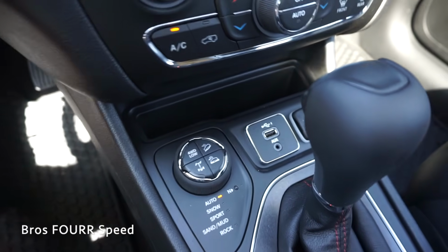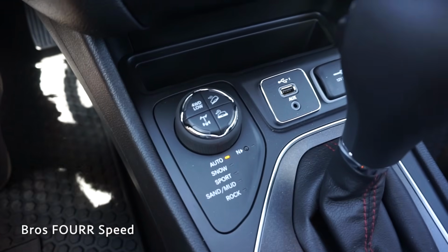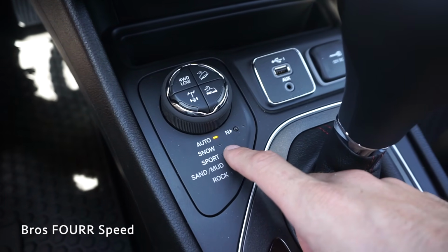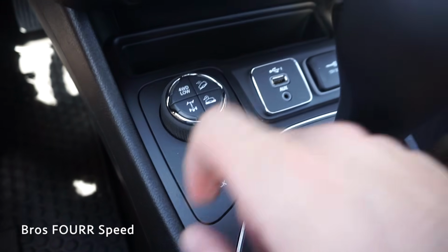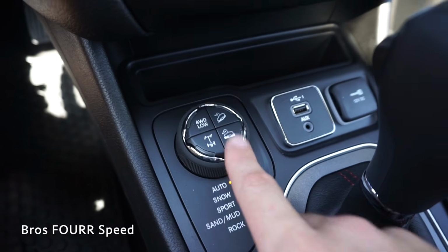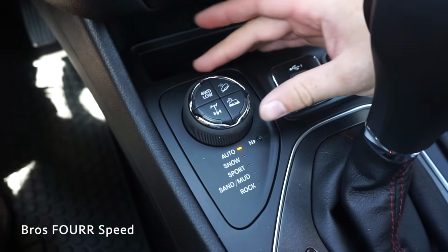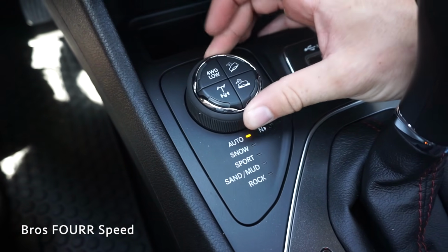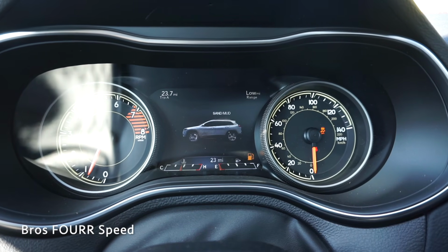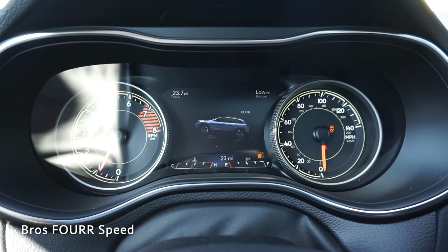And then as we make our way down below, this is the four-wheel drive version again. You get all of the off-road settings. So you have auto, snow, sport, sand, mud, and rock, along with being able to put it into 4-low. You have a locker diff and some downhill assist controls. And just by turning the dial surrounding these 4 buttons, we can go through the different driving modes, which is very easy to do. You do have to be in 4-low, however, in order to go into rock.